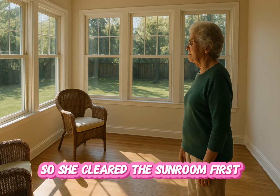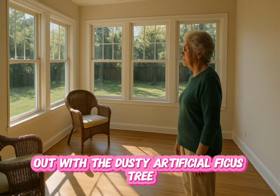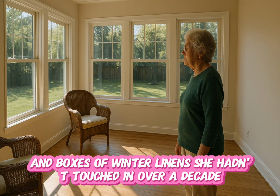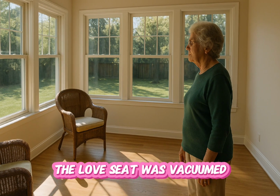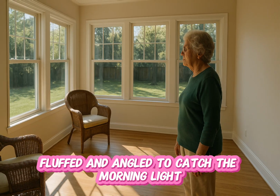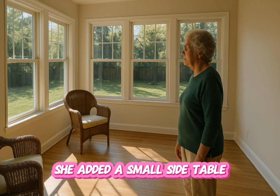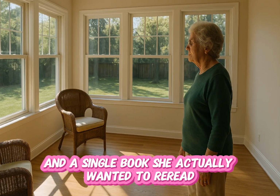So she cleared the sunroom first. Out went the dusty artificial ficus tree and boxes of winter linens she hadn't touched in over a decade. The love seat was vacuumed, fluffed, and angled to catch the morning light. She added a small side table and a single book she actually wanted to reread.